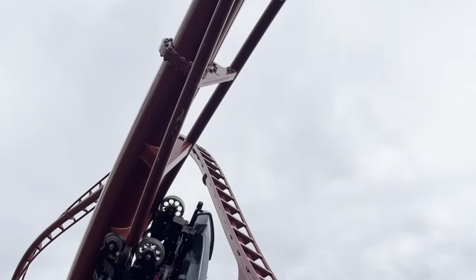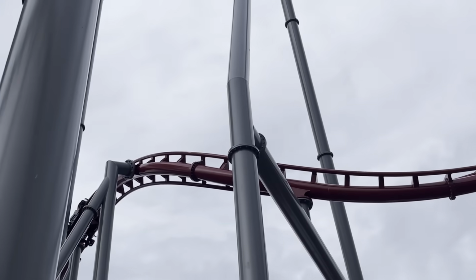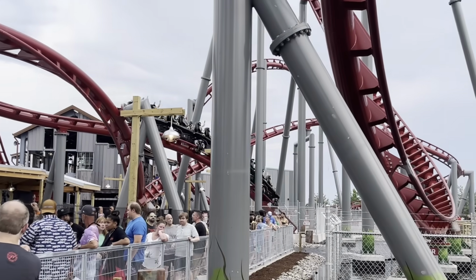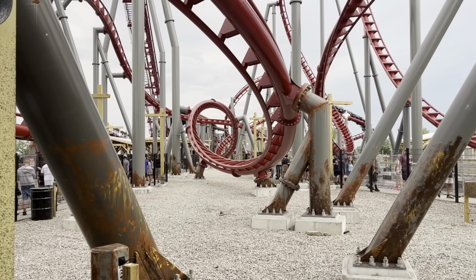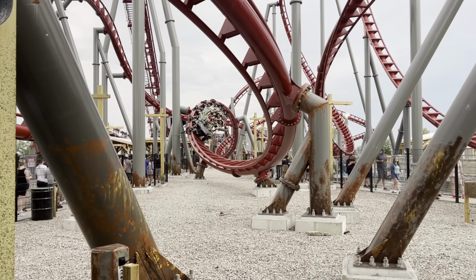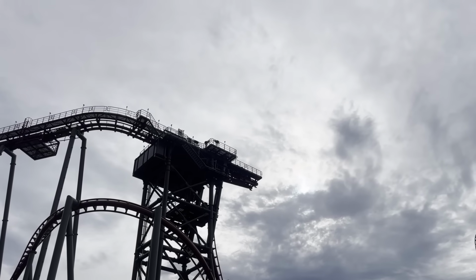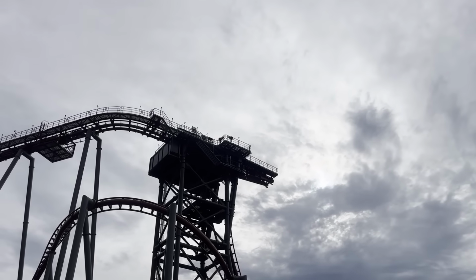The second criticism I have with Siren's Curse is it really isn't all that intense. It doesn't have a crazy amount of forces. Looking at the layout and how tight the maneuvers are, you would think that there's quite a bit of positive G-forces, but there really isn't all that much. The ride isn't forceless by any means, it's still a great thrill ride, however, it's definitely not as forceful as you would expect going into it. That being said, this ride is still an absolute blast from start to finish.